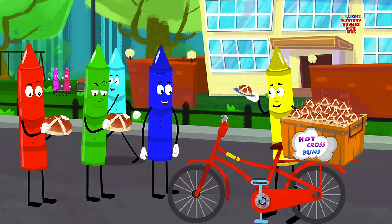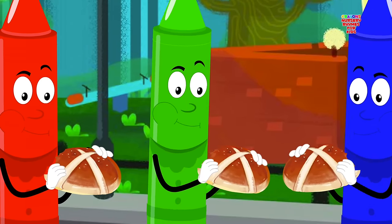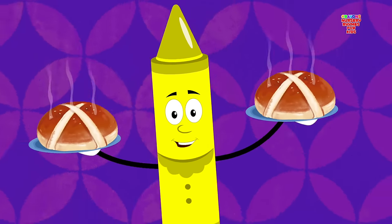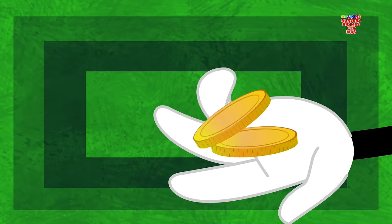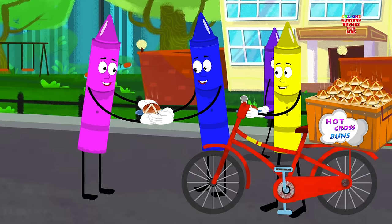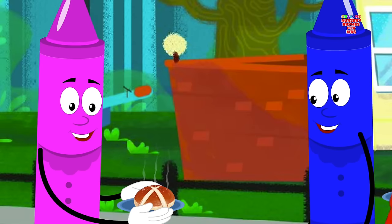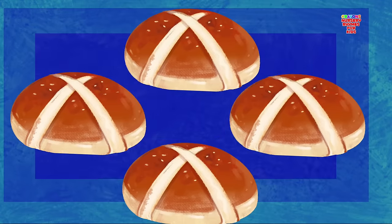Get your hot cross buns. Hot cross buns, hot cross buns. One a penny, two a penny, hot cross buns. If you have no daughters, give them to your sons. One a penny, two a penny, hot cross buns.